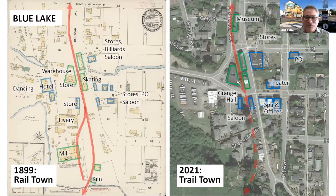And the river is just to the west, just several blocks from town. And when we talk about a trail town, we have world-class mountain bike trails about a mile to the south. So that'll give access, as well as this connectivity at the end of the Great Redwood Trail.